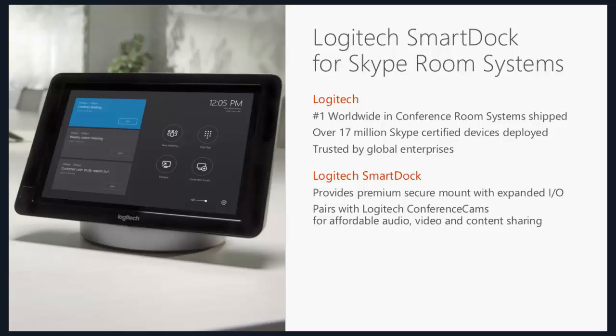We also struggle with starting meetings on time and having it really simple and not fussing with a bunch of cords and dial-ins. And so Microsoft, together with our partners, have tried to create a solution. And again, we're calling that the new next generation of Skype Room Systems.